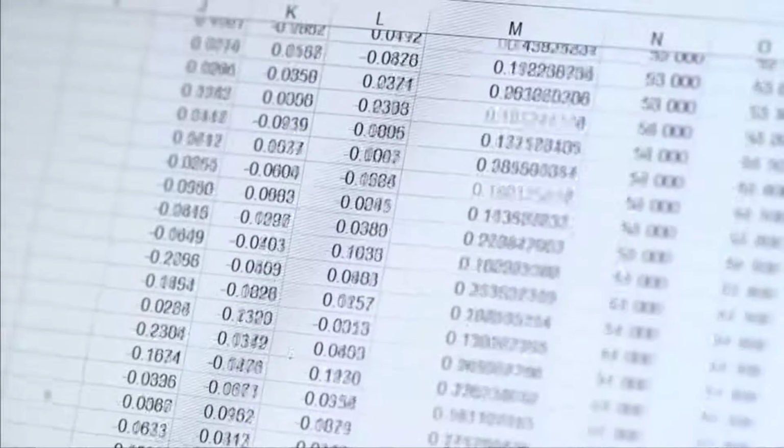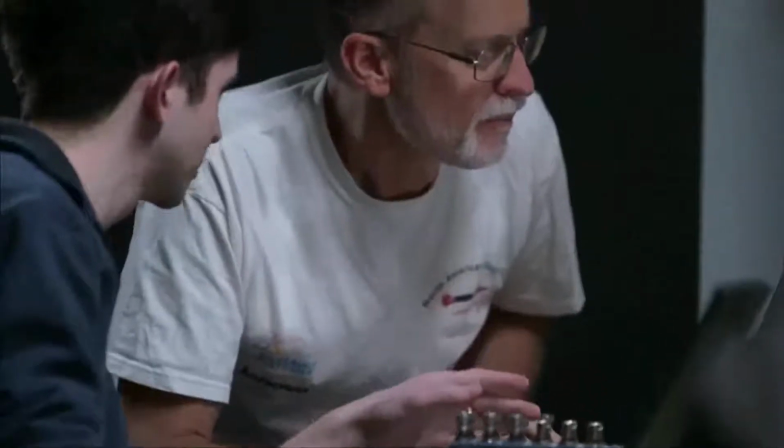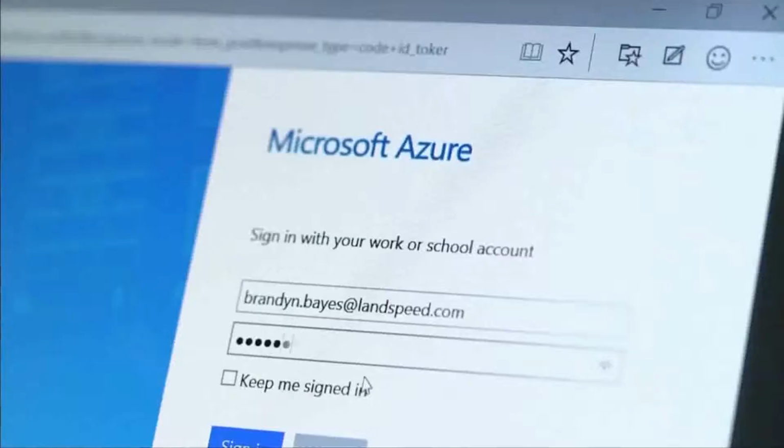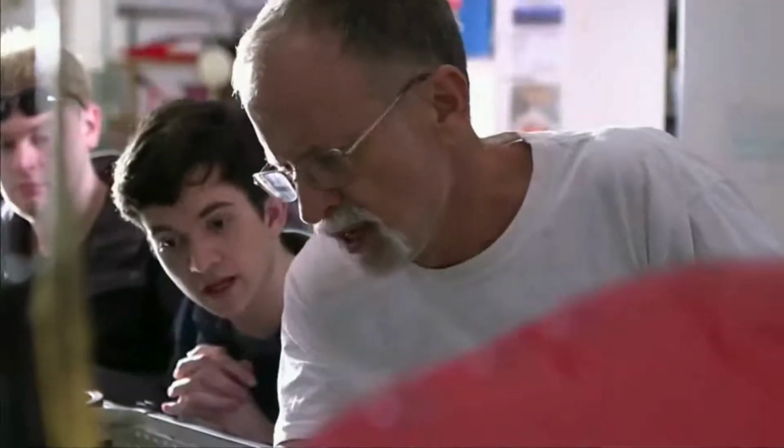On the Eagle, there's over 30 sensors. They gather almost 12 million points of data. We want to figure out the best way in which for this car to run. Enter the Microsoft Cloud. We're able to take the data, automatically process it, and get the results in a time frame that was unimaginable in the past.